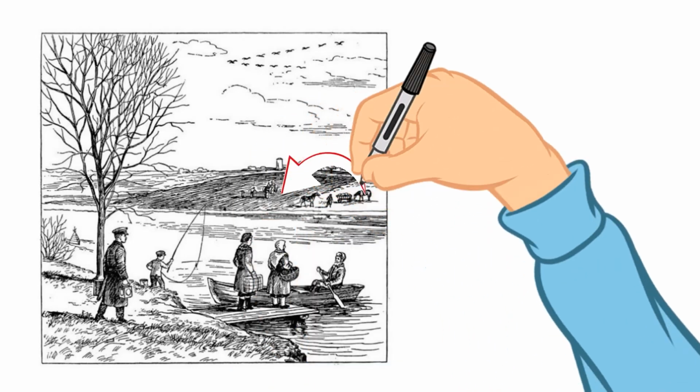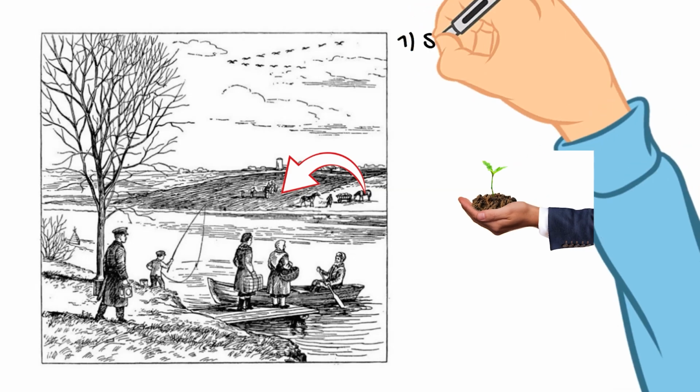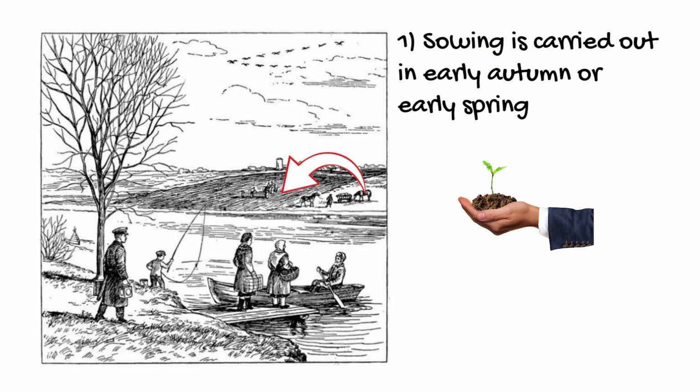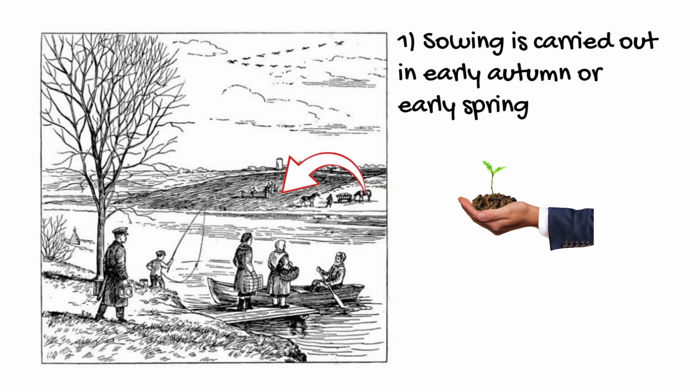In the background, we can notice a horse attached to a plow, suggesting that the sowing is going on. The common knowledge is that the sowing is carried out in either early autumn or early spring. But even if you don't know this fact, you can logically derive it. Sowed plants either need time to develop enough to successfully overwinter, in that case we're talking about an early autumn, or need time to grow for the further harvesting. In that case, we're talking about an early spring. So the season is either an early spring or an early autumn.